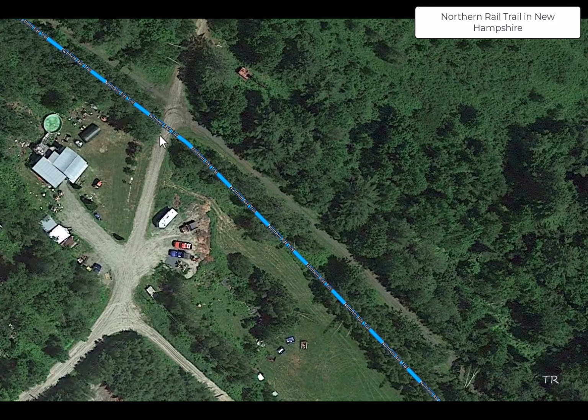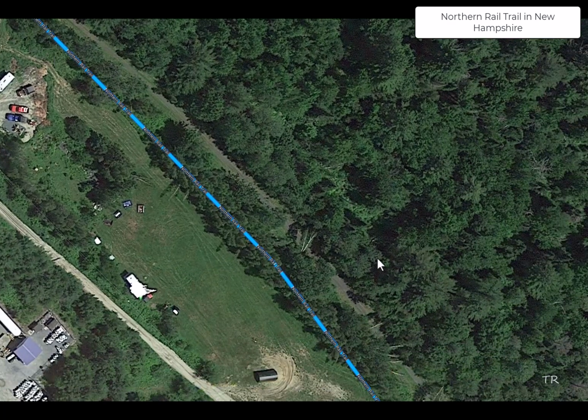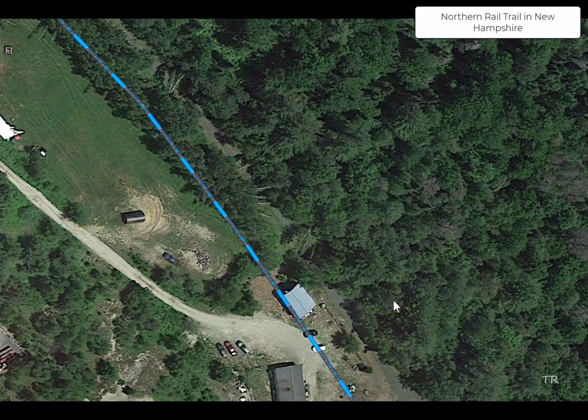Sometimes you'll cross over dirt roads, which lead to excavation companies or farmer's fields or to a local resident. So just watch for cars. They do have stop signs at each intersection.